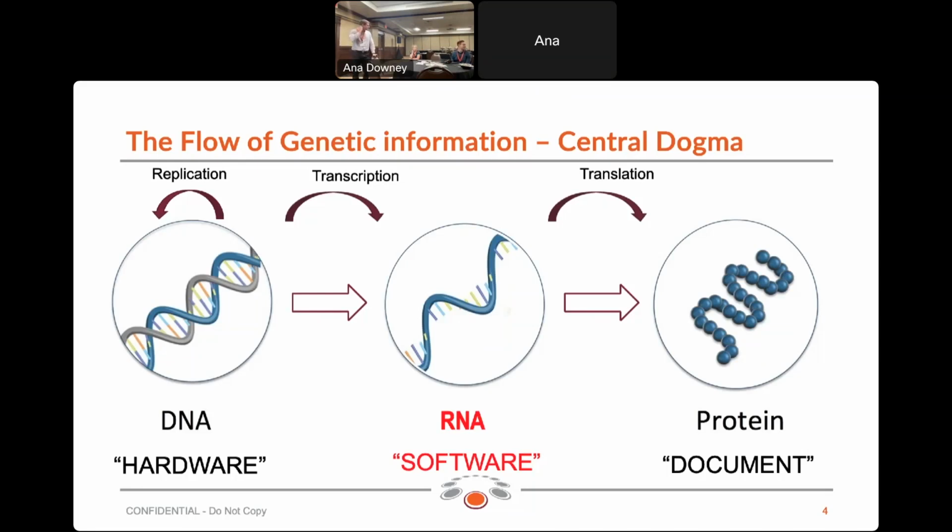I have just one curiosity question. This patient, again, is a more severe case and is a different type than nonsense. What type of mutation is that?